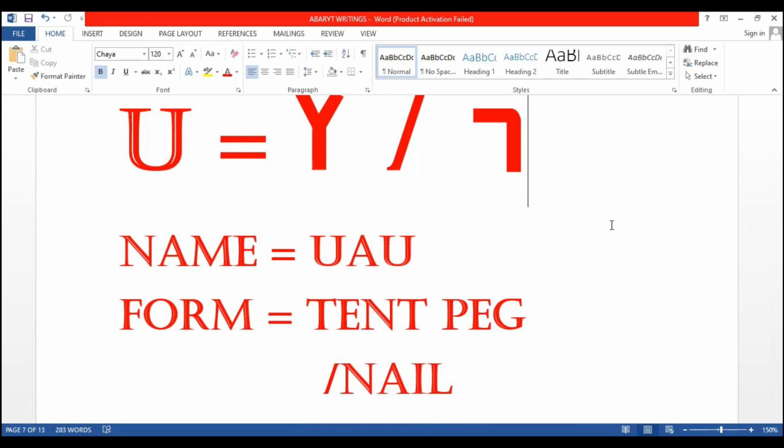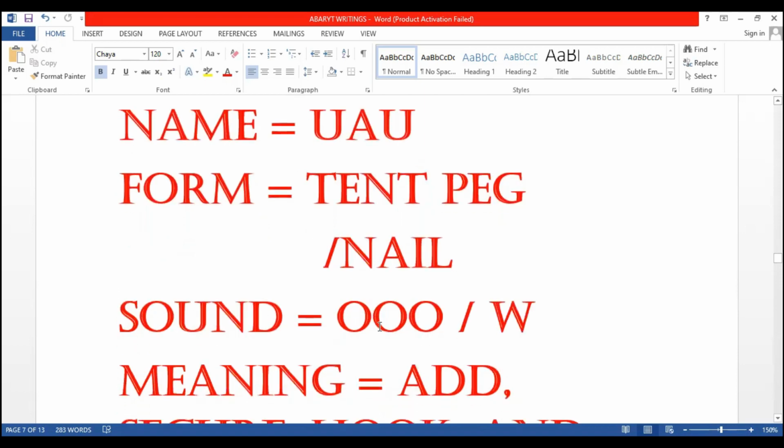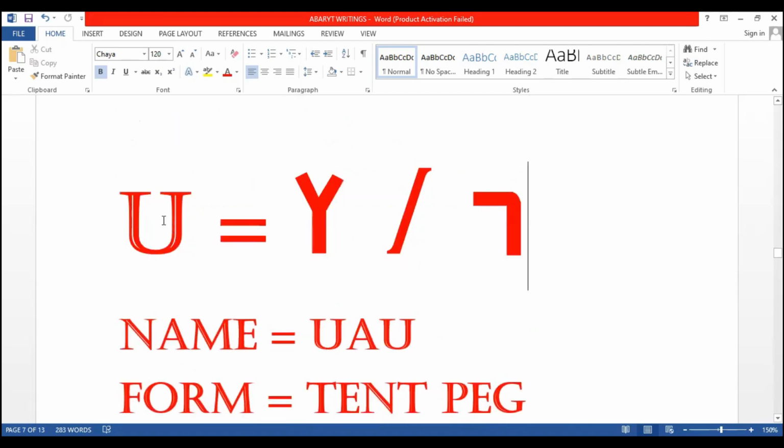Barak Yahuwah. So this is a wa, it is a u. If you don't make a u sound like an o sound, it is a u. You write the u, not a w, it's a u. This is how you write it in the ancient Paleo-Hebrew, which is a pictograph. This is a tent peg, even though it looks like a Y, it is a tent peg. Now the name is Wa, the form is a tent peg.